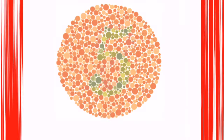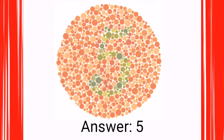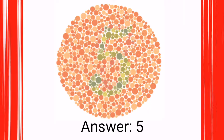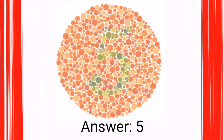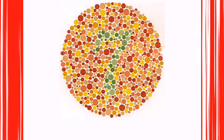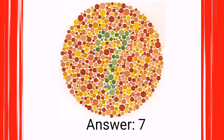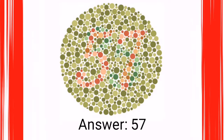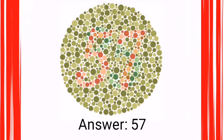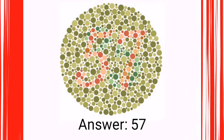Another one, the answer is 5. Those with red or green deficiency will see a 2. Next, the answer is 7. Okay, another one, the answer is 57. Those with red or green deficiency will see a 35.